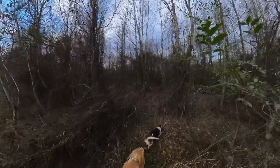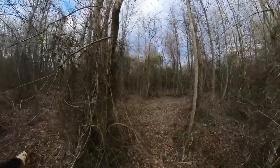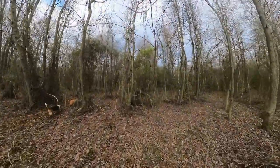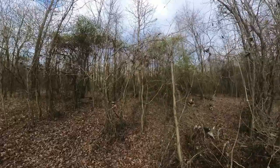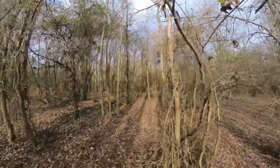Whoop, and up. Whoop, and up. Look, find. Morning, hip. Morning, hip. And up. And up. And up. I kind of like this setup because we got the road out there, and there's a scoop on the other side.